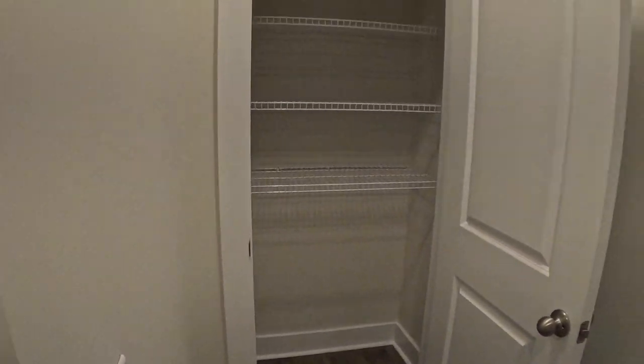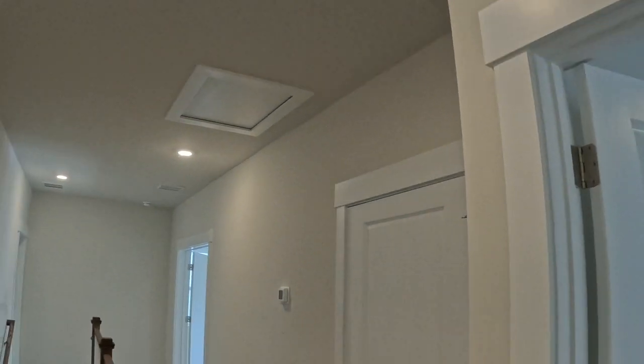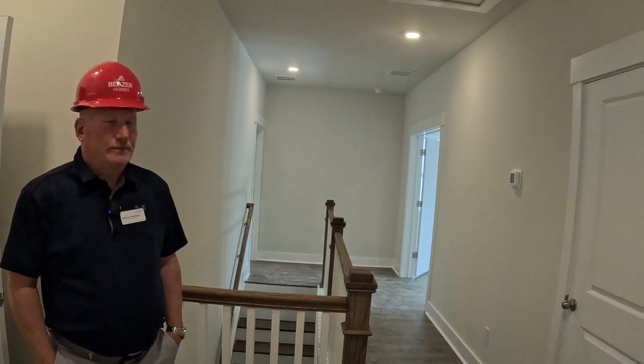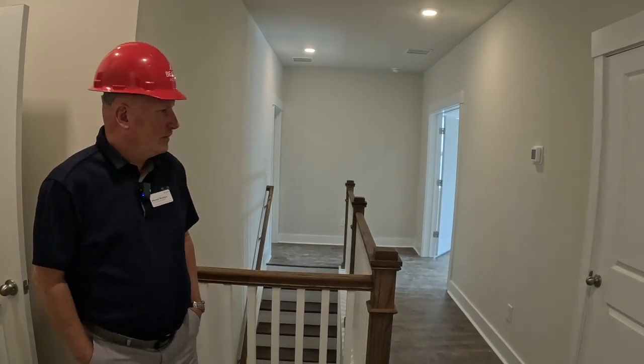Oh, and of course the high ceilings, 9 feet on both levels. Oh, you know what? I didn't even notice that until you said something. And it's also 2,976 square feet. 2,976, got it, okay.